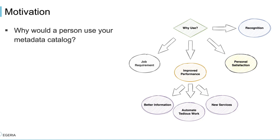We could automate something that they hate doing, a tedious task. Or we can provide them with brand new services that allow them to do things that they couldn't do before. So those are the sort of things we can do to improve someone's performance in the organization. It might be that actually they've always wanted to do something, and learning about something new is something that they really enjoy doing. And so they're naturally disposed to explore new opportunities.